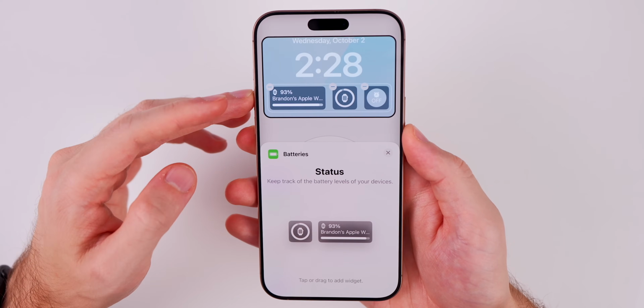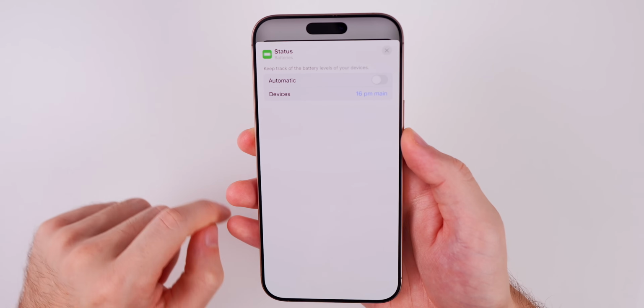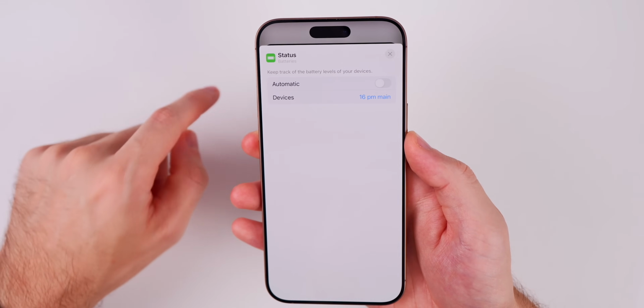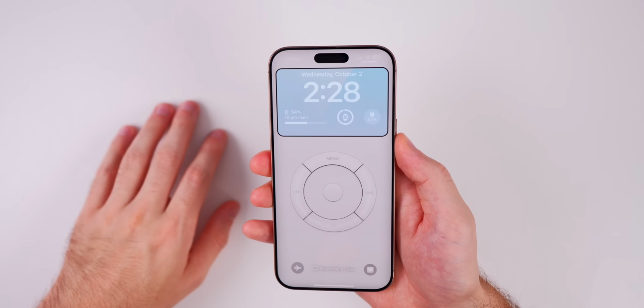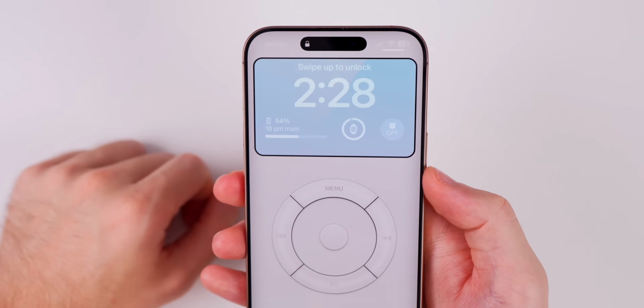And if it shows your Apple Watch, you want to change this to the iPhone. So just tap on it right there and deselect automatic, and then just choose your device from the list. So mine is the 16 Pro Max main. There we go. And now it will show the battery life of my iPhone even when my device is in the always on mode. That way I don't need to tap on the screen to be able to see my battery life up there in the top right.